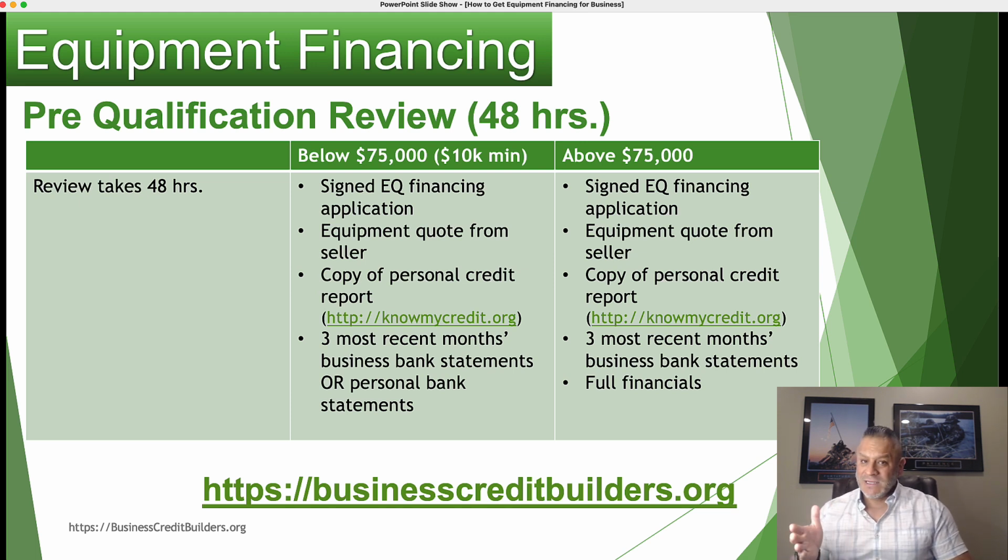And also that 10 to 30% security deposit still applies even if you're above $75,000. So if you have a $75,000 piece of equipment, let's say a truck you're looking to purchase, you're going to need at least minimum $7,500 security deposit down on that, okay? Plus, we need to see full financials. If you're a startup, we need to see your personal tax returns, a personal financial statement, etc. On the business side, if you're a seasoned business, we need your business tax return. So this is much more extensive if you have a much higher purchase price when it comes to your equipment.